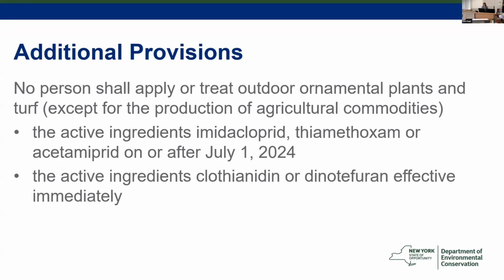There's also additional provisions, and it's going after no person shall apply or treat outdoor ornamental plants and turf, except for the production of an agricultural commodity. And that is for imidacloprid, thiamethoxam, or acetamiprid on or after July 1st of 2024. And again, since this didn't go through, that date will be changed when they propose new legislation. And we assume that they're going to have some type of the same provisions in the next go around. They also had in there that the active ingredients clothianidin and dinotefuran would be effective immediately.